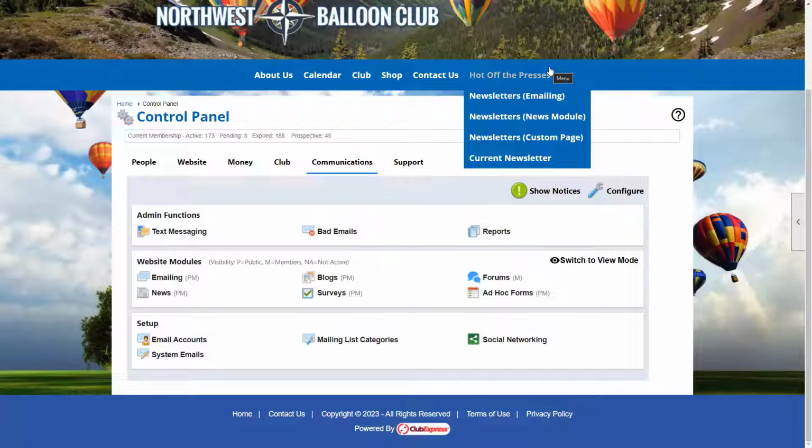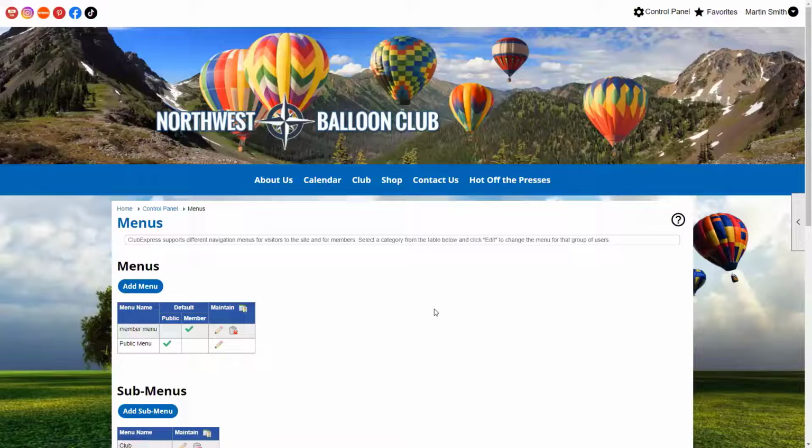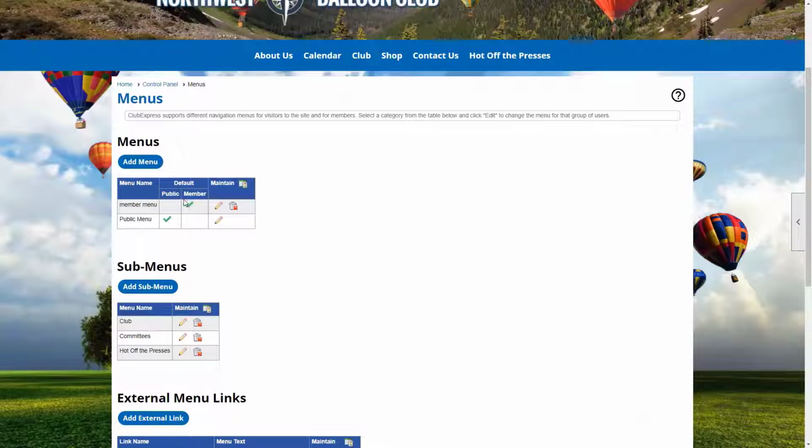When I'm looking at that item on my menu, I can see that my newsletters emailing module is on my menu. And of course, to do that, I'm just selecting my website tab and selecting menus to add the emailing module to either my full menu or my submenu.